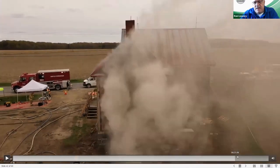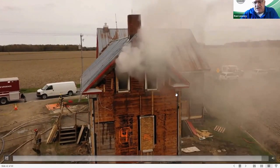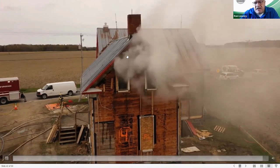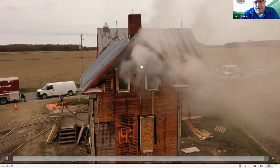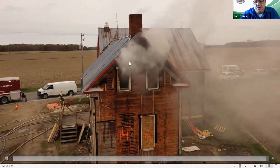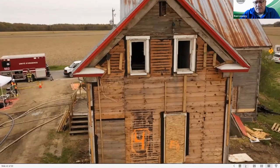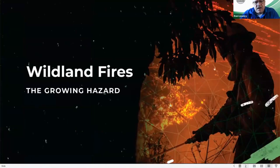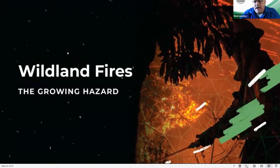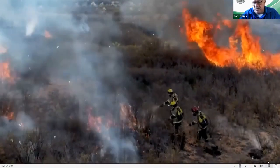But again, the ability to drastically improve that IDLH. Again, here you can see now that the fire is completely extinguished. You can kind of tell how slow the volume of that vapor is that's coming out of that third floor. So we talk about the wildland hazards and the ability of the agent to help, again, in that wildland scenario.